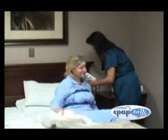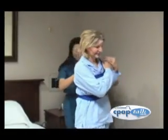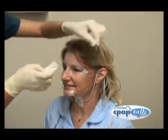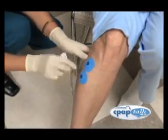When morning comes, your technician will wake you and remove all probes. The data is gathered and will be organized and scored before being reviewed by a physician specializing in sleep medicine. Your sleep study is the result, a detailed record of your body's sleep along with any diagnosis and treatment recommendations.